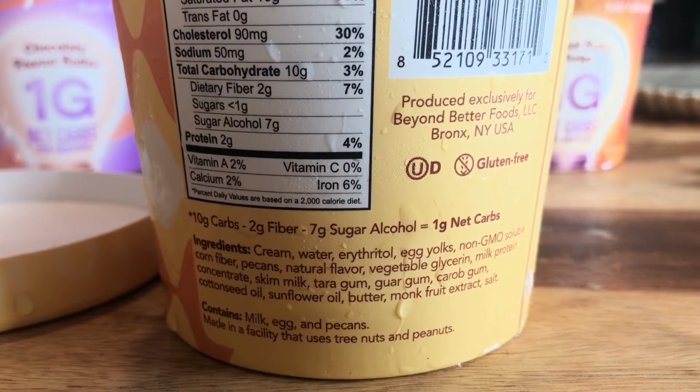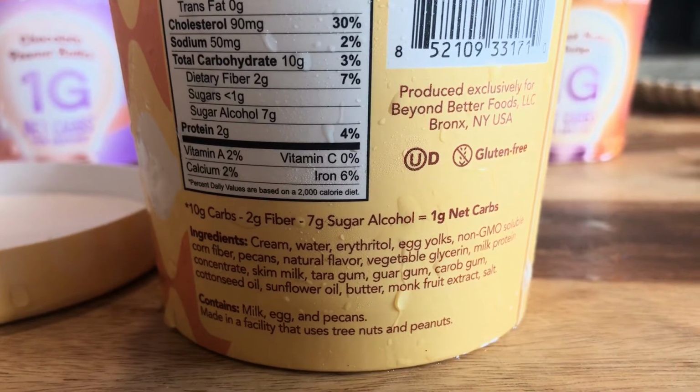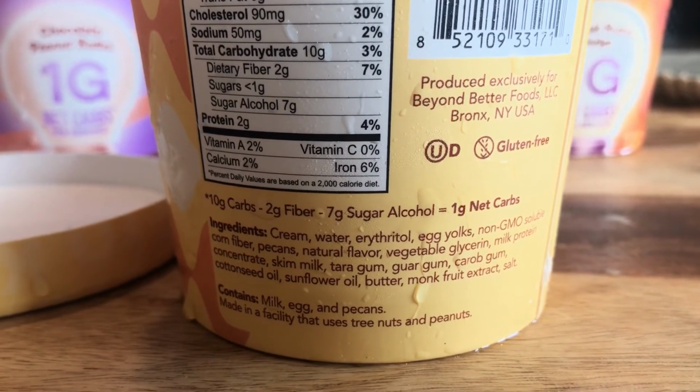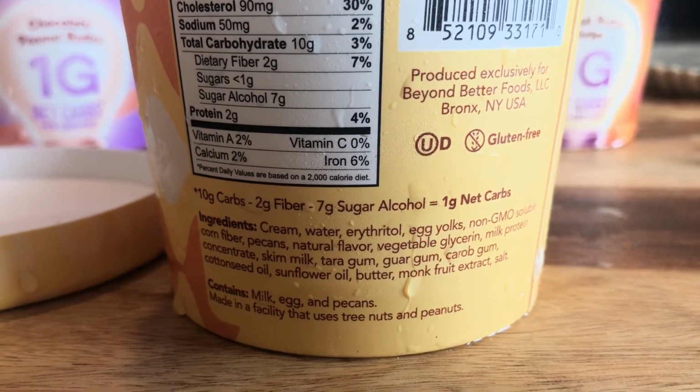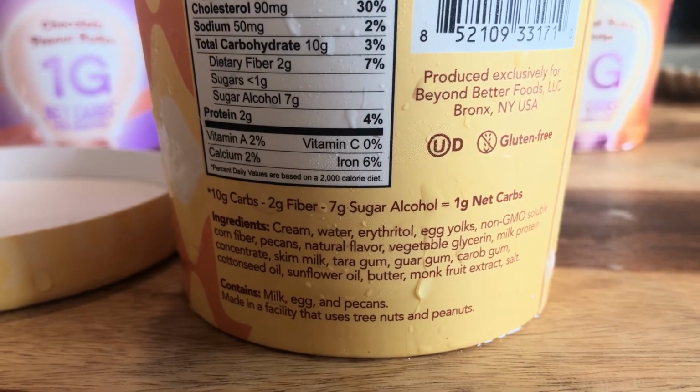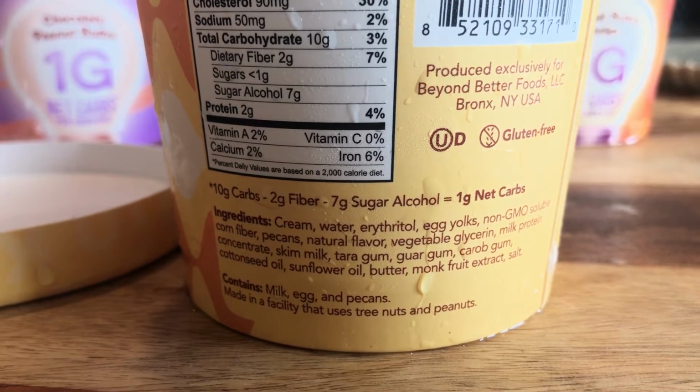So again, very similar to a lot of the keto ice creams out there. The thing that stands out to me is the use of a lot of gums, vegetable glycerin, soluble corn fiber, cottonseed oil, sunflower oil.